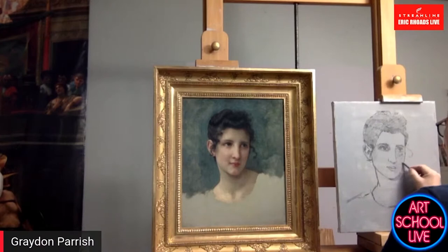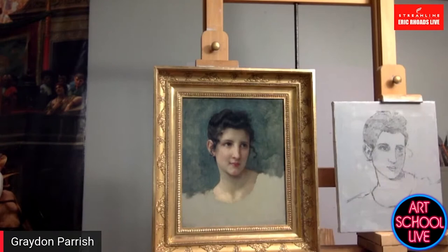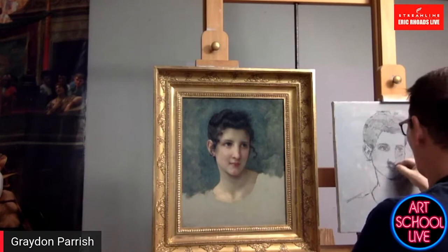So if you were going to transfer to another surface, what would you do? Would you grid this and then draw it, upsize it and draw it? How would you do it? I'll go ahead and ink it in and then trace it and then put oil on the back of the tracing paper and then go over it and kind of create a little bit of a transfer paper.